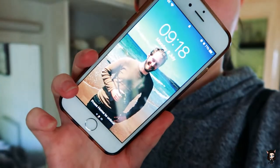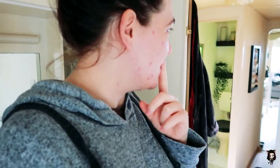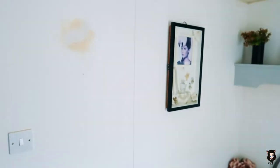The 6th of July. We are 6 days away from moving. Hi, can you see me? We're 6 days away from moving. The packing has begun. There's stuff missing from the walls and fun things like that.